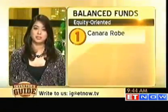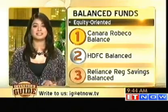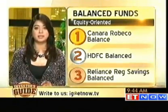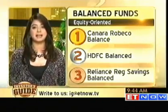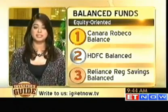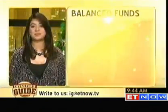A quick recap of our top equity-oriented balanced funds for 2013 on Investors Guide. On number 1 is Canara Robeco Balanced. At number 2, HDFC Balanced. And number 3 comes in Reliance Regular Savings Balanced. Remember, these funds have been picked based on the consistency of their performance and, of course, the fund management strategy. Let's move on to our next category.